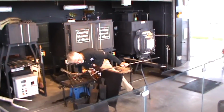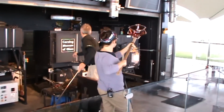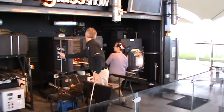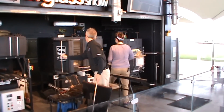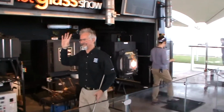Now in order to save this bowl, we have to slowly cool it down. It takes about 8 to 12 hours to cool down our kind of glass. It comes right off, and then inside it goes, where we'll see it tomorrow. Beautiful bowl. Bob Swidergall, ladies and gentlemen.